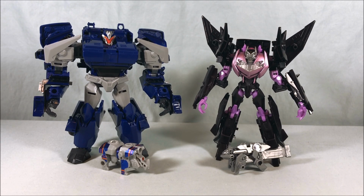Yes, the Vehicon's not technically a quote-unquote character because he's a mindless drone. But you were seeing the flying Vehicons on the show, and to not be able to get one in physical form was kind of a bummer. Breakdown was certainly an important character to the show, and to not get a version of him was kind of a bummer. I think he had a Legend back in the day, but that's not sufficient. So in any case, very happy to finally get these guys.